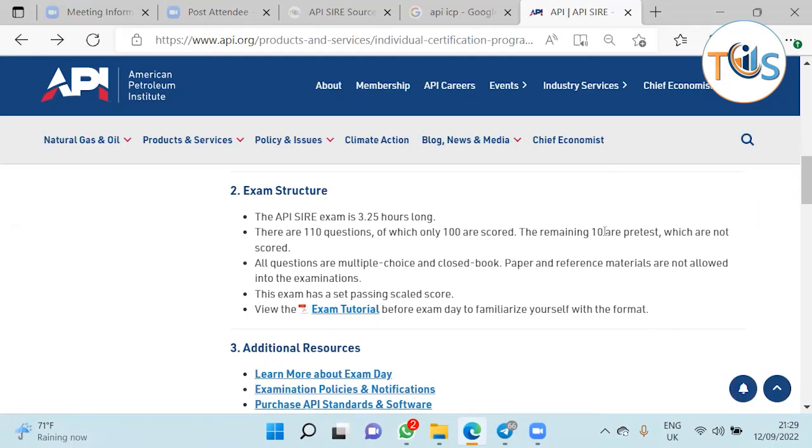The reason they use this pretest is that they keep revising their question data bank, as and when new documents are added to the publication, or a revision has changed. And so they are checking that you are up to date with the latest revision. A subject matter expert designs a new question, and it is checked by two other subject matter experts, and they want to know whether the question is written clearly and whether this is something that an API source inspector should know. After that, this will be marked as a non-scored question.